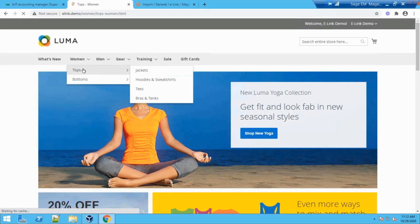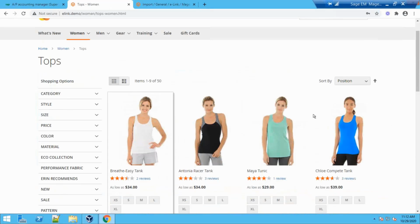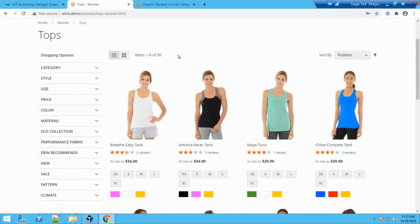So in our Loomer web store, we'll just go to one of the categories. We'll pick women's tops. We're bringing products in from Sage. So if you create a product in Sage, you can have that automatically sync and create on the website. And we sync all the product information that we have available to us. So you can bring over product names. If you have your descriptions in Sage, you can bring those over. We bring over stock levels, so you can control in stock and out of stock on your website.